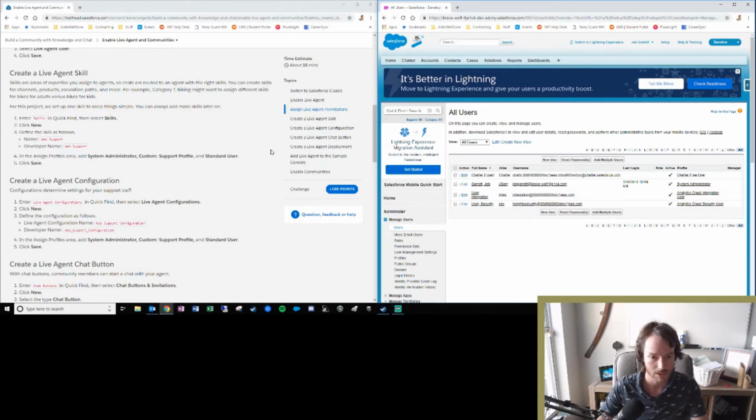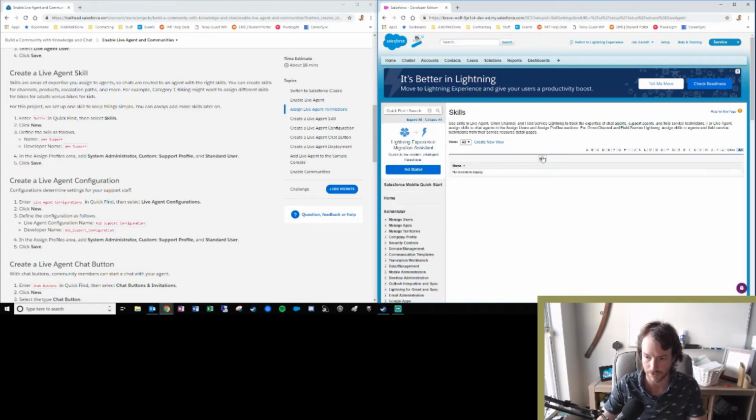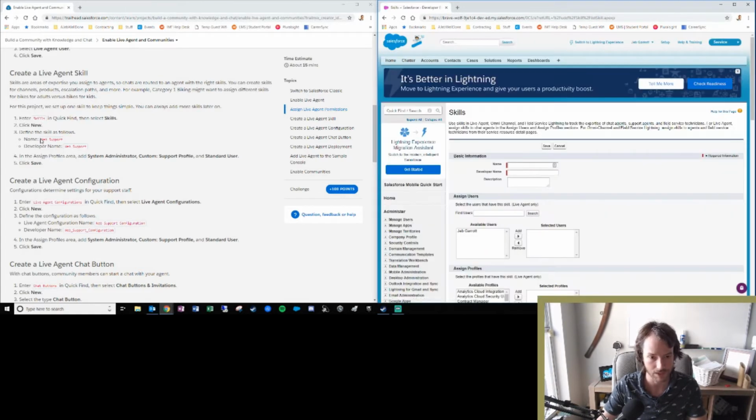All right. So again, we're going to enter skills in the Quick Find menu. It's always the easiest way to do it. Here's Customize Live Agent Skills. So that's right where we need to be. Create a new skill. Define the skill as follows. Name: Web Support, developer name: Web Support. It should just fill in the developer name once we put this in. And it does.